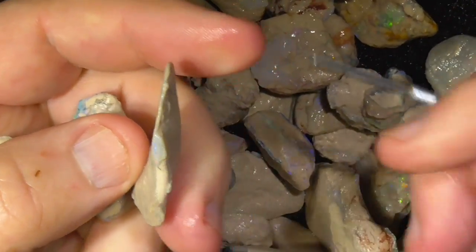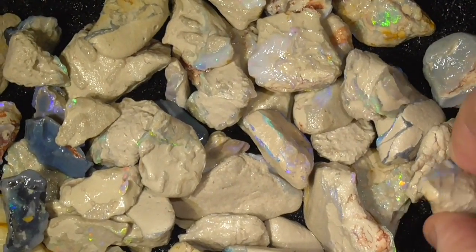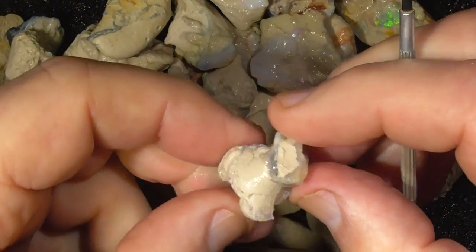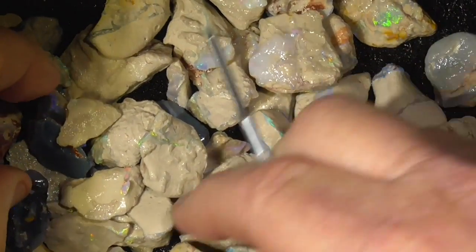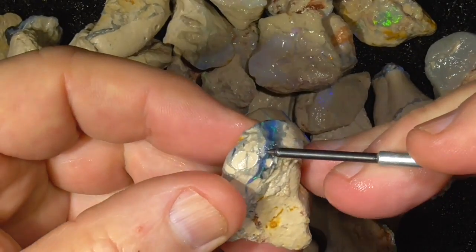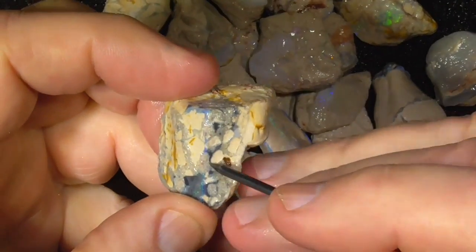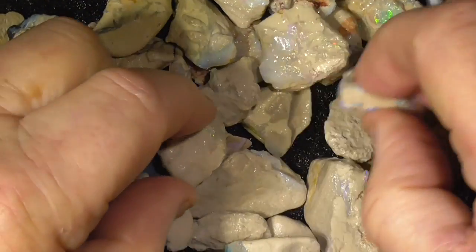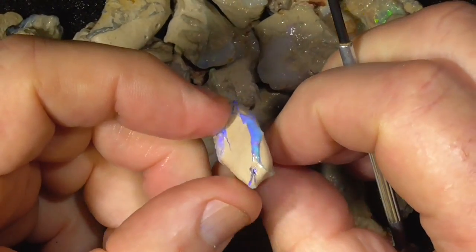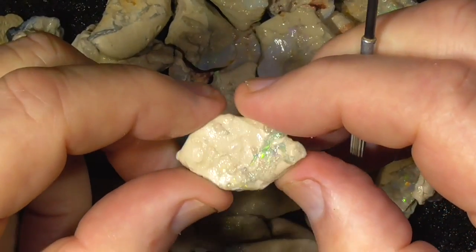Bit of opal in the end there. Pretty well every piece has got opal. That might cut a stone. Hollows. Some of it's nice material though.